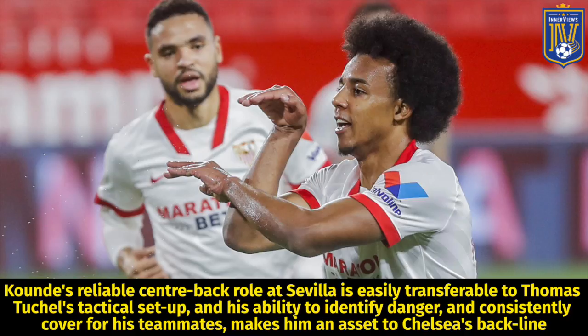So as you could see, Kounde's reliable center back role at Sevilla is easily transferable to Thomas Tuchel's tactical setup, and his ability to identify danger and consistently cover for his teammates makes him an asset to Chelsea's backline.